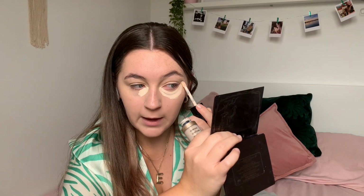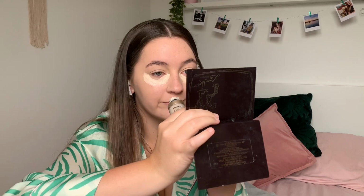Okay, so I've done my foundation. I use Fenty, so then I take it and I just make a little boat under my eye. She says she does a little boat under her eye, so she just does that, and then like a little boat like that. And then I do a little soul patch, like a villain, like a Disney villain, and then I blend that out. I've got 2 smiley faces under my eyes.